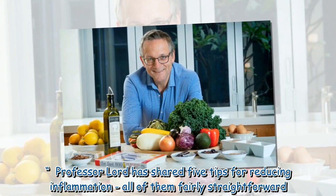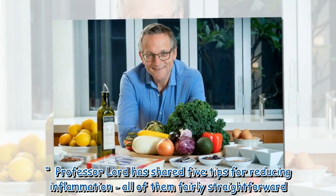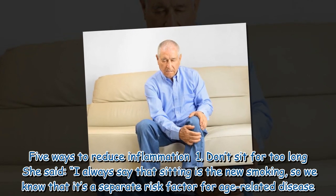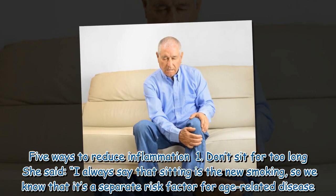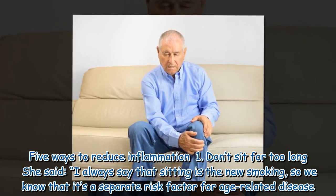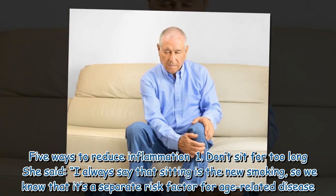Professor Lord has shared 5 tips for reducing inflammation, all of them fairly straightforward. 5 ways to reduce inflammation. 1. Don't sit for too long. She said, "I always say that sitting is the new smoking, so we know that it's a separate risk factor for age-related disease.